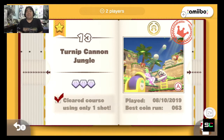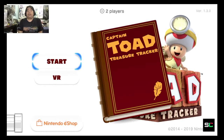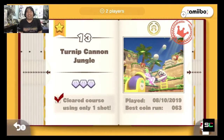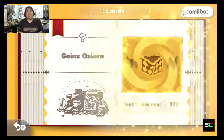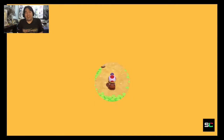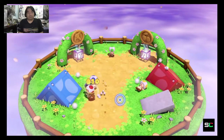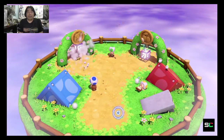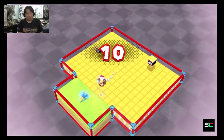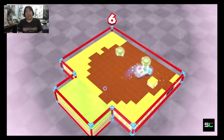Alright! Okay, let's see, what else is there? Oh wait, why did I exit the game? We're not done! Coins galore, yes! Alright. Let's go. We're gonna try getting the pickaxe version again, because I think we did very poorly the last time because the power positions were just placed so poorly. Wow, look at that!